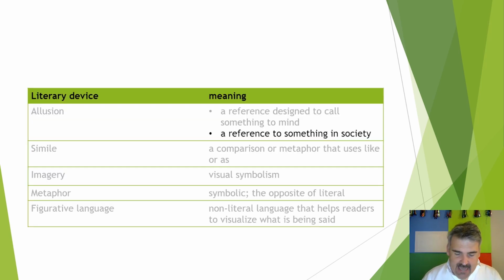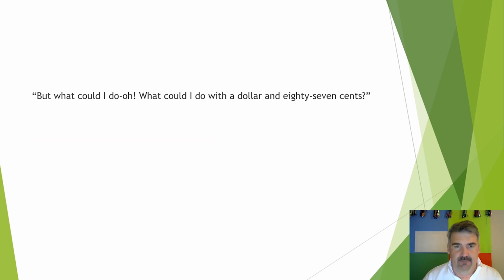Great. Let's take one more look at the last couple of sentences in the paragraph before moving on. But what can I do? Oh, what can I do with $1.87? So she's thinking to herself, there's nothing else for me to do. I couldn't buy anything with such a small amount.